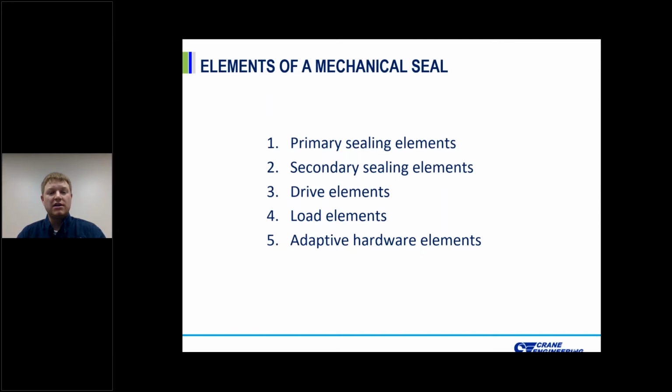We'll get into secondary sealing elements, which are typically gaskets, O-rings, things like that. We'll get into drive elements. These are typically things to manage torque and radial movement. We'll get into load elements. These are to manage wear, axial movement, keep the faces closed statically, things like that. And then finally, we'll touch on some adaptive hardware. These are metal components that can support the seal and also turn it into a cartridge mechanical seal.